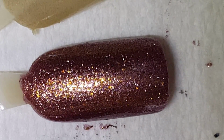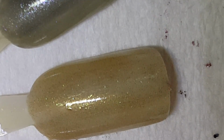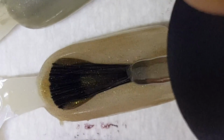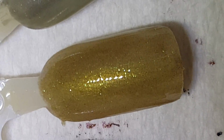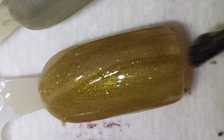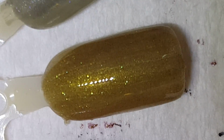Okay. Next, baby poop time. This is Mind the Gap, or Mind the Smell, whatever. This one, depending on how much you like it to be opaque, you may want to go three coats. That's right, I said three. So there, I just went a thicker coat with that second coat.